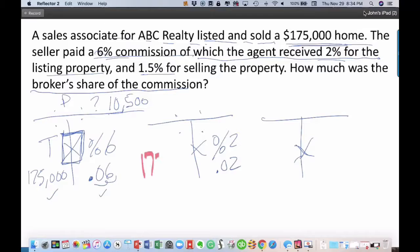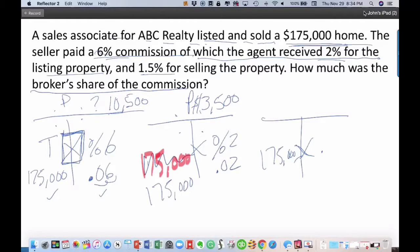So we're just going to do 175 times 2%. If that's all your broker's paying you, I'd be looking for a different broker, because remember, commissions are negotiable, right? And so you don't want to settle for $210 on selling 175,000. So then we'll come over here and do 175 times, in this case, 0.015, and that would be 2,625. And then we'd just add those two together.